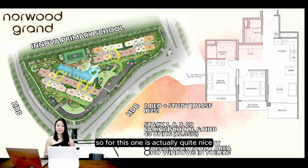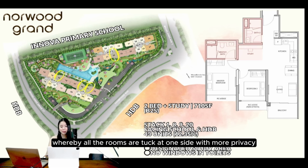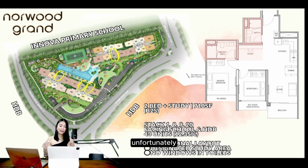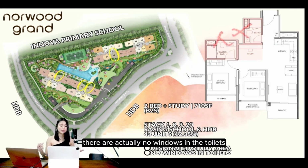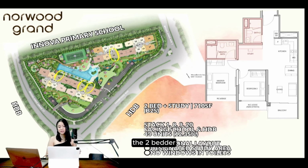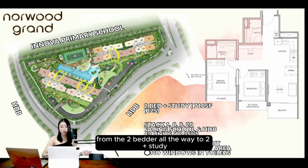So for this one, it's actually quite nice because it's a traditional layout. Most people buying for own stay would generally prefer a traditional layout whereby all the rooms are tucked at one side with more privacy. There is a proper designated study area. Unfortunately, there are actually no windows in the toilet. So these are some of the pros and cons between the 2 bedder all the way to the 2 plus study.